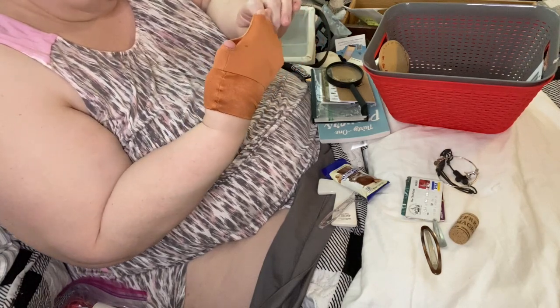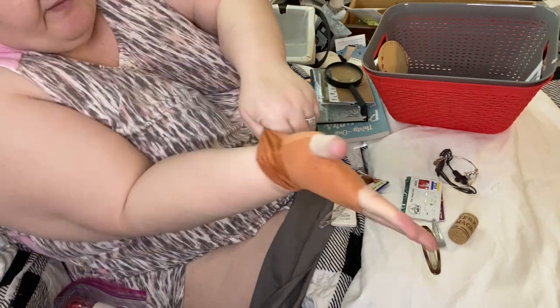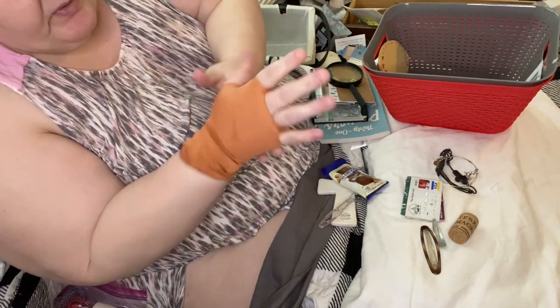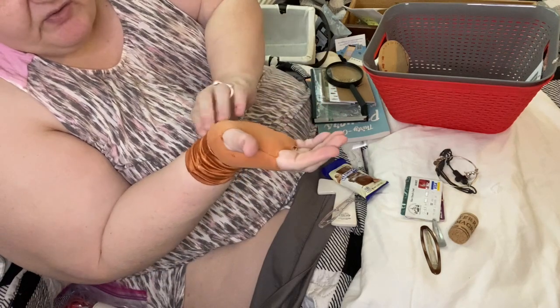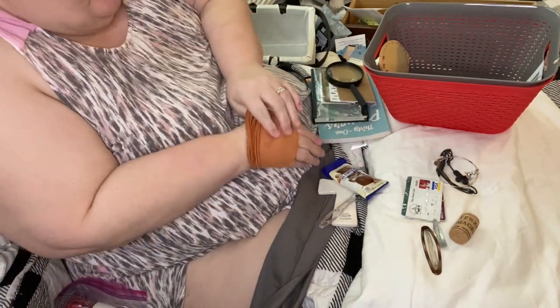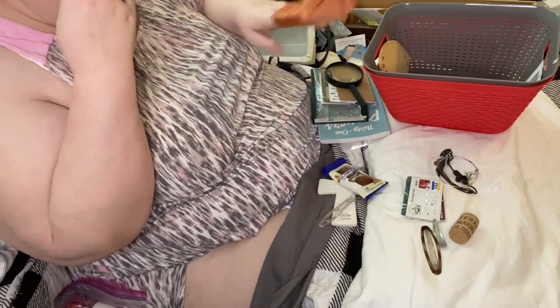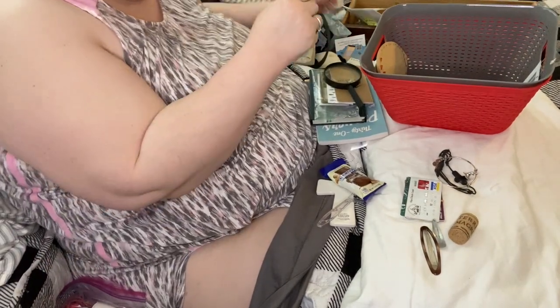Jerry, two fingers, live long and prosper. One there, two there, and one there. Okay, so it works on either hand, and it gives you carpal tunnel support from when I was doing crocheting or beading work. I like to keep it close to me, but I think I'm going to put it in the basket of crochet items in the guest room, in case anybody needs it.